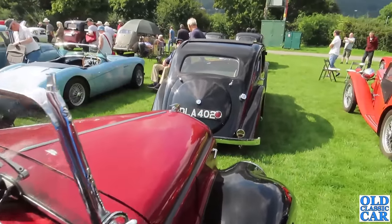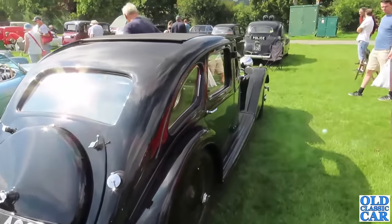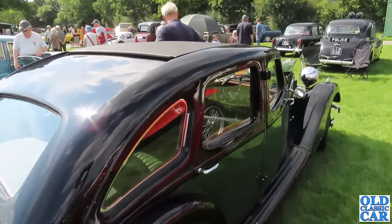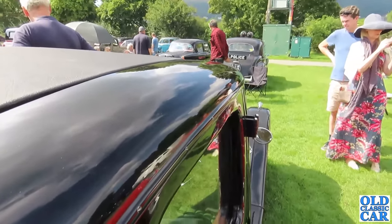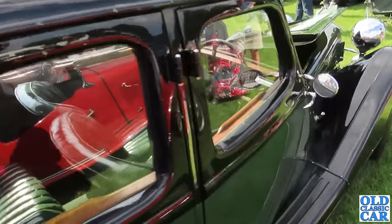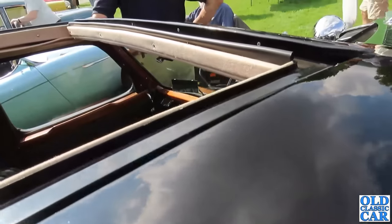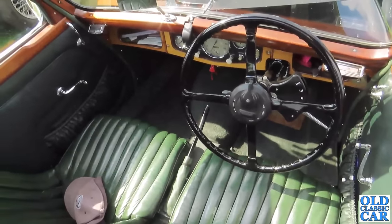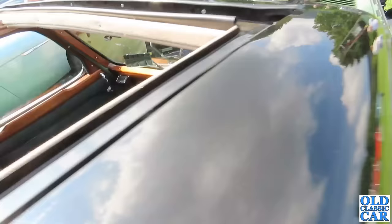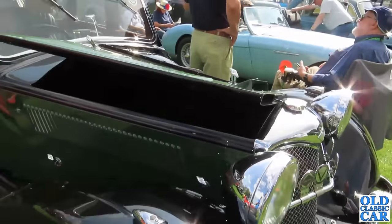Right, let's have another look at this Riley. It's so low. It's incredibly low. It's super sleek. If I have a quick look in through the sliding roof. What a wonderful looking car that is.